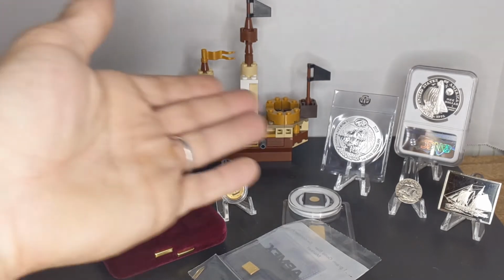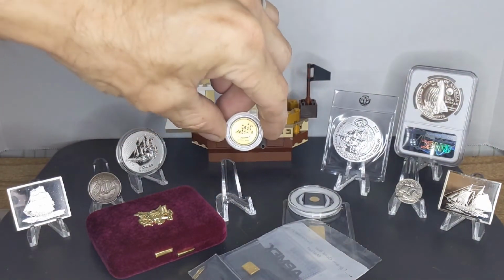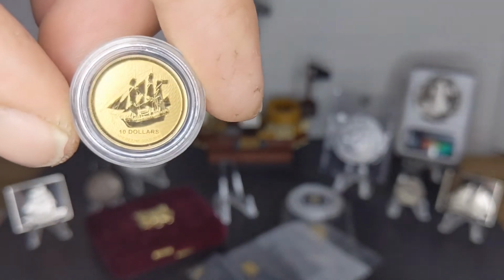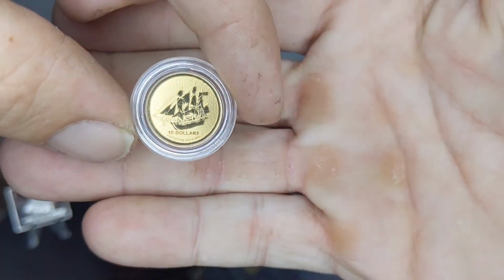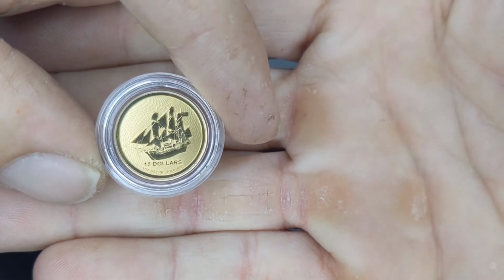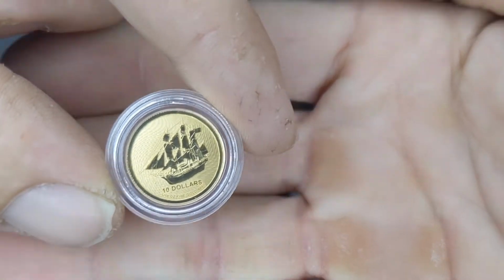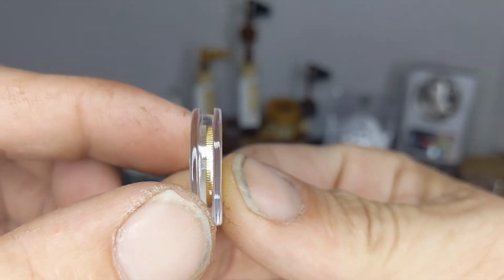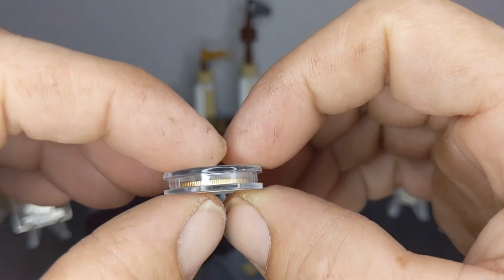And I figured the ship motif was a good layout for the pickup that arrived today, because that sure is a beauty of a coin. And I'm going to block out the background for it to focus. So yeah, quite a beauty. Came in this capsule. If you look at the capsule, it looks like it was the type that was mounted in a card at some point.